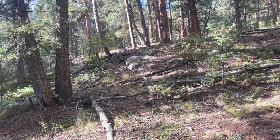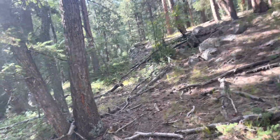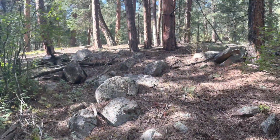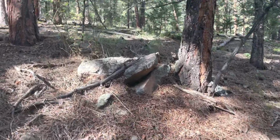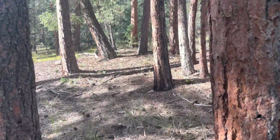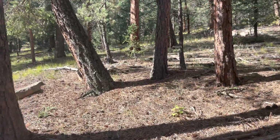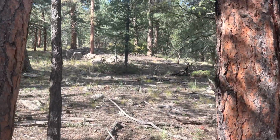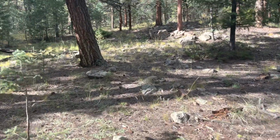Let's see. This is steep, guys. Doesn't look very steep on camera, I'm sure, but this is not easy going. We're probably around 9,500 feet or so right now. All right, this looks like a good little spot. Let's check it out.